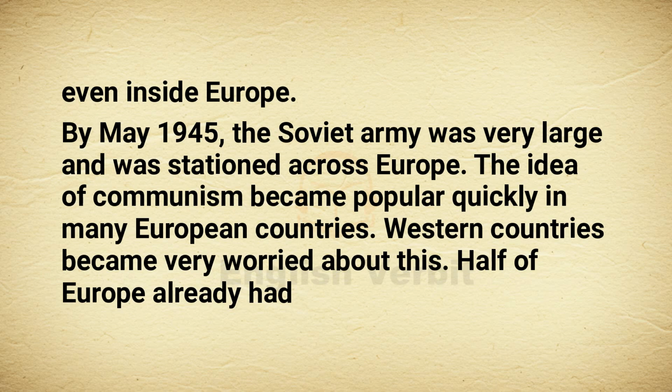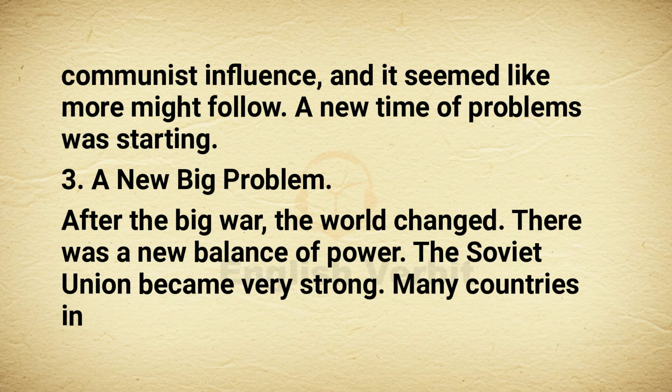By May 1945, the Soviet army was very large and was stationed across Europe. The idea of communism became popular quickly in many European countries. Western countries became very worried about this. Half of Europe already had communist influence, and it seemed like more might follow. A new time of problems was starting.